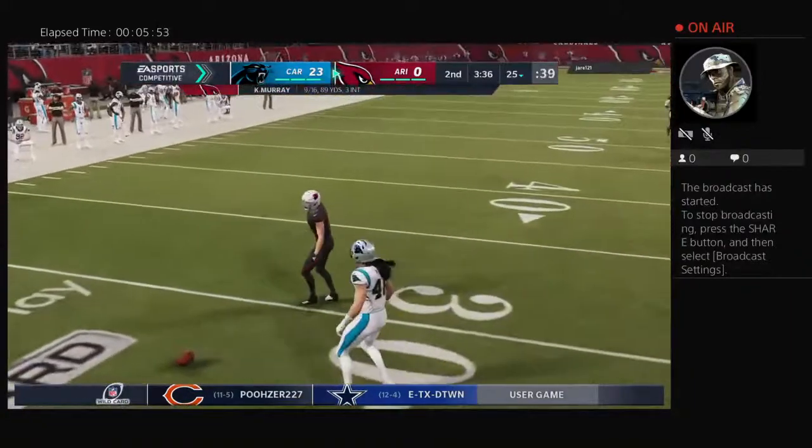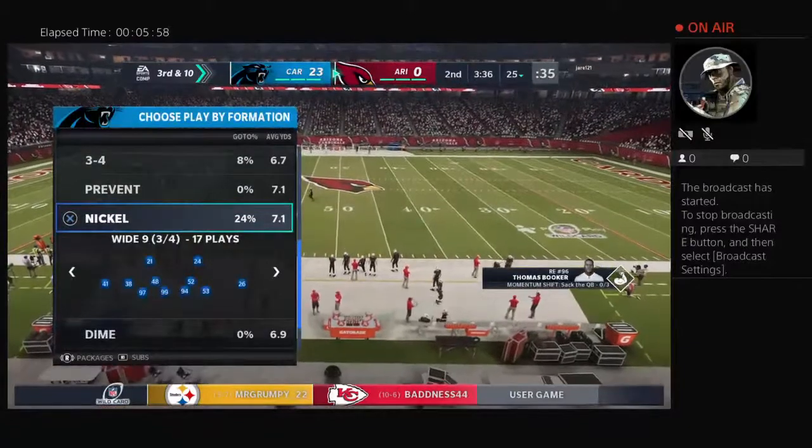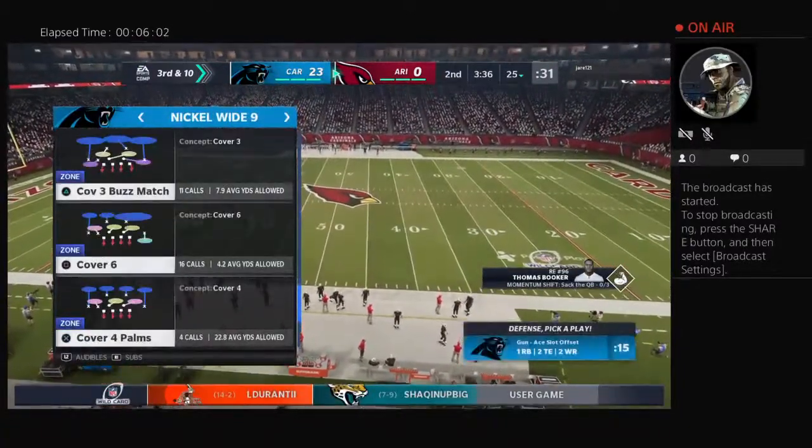And his throw's going to be incomplete. Well, they certainly did a nice job there, picking him up out of the backfield and then running stride for stride with him. That's good coverage, and it led to an incompletion.